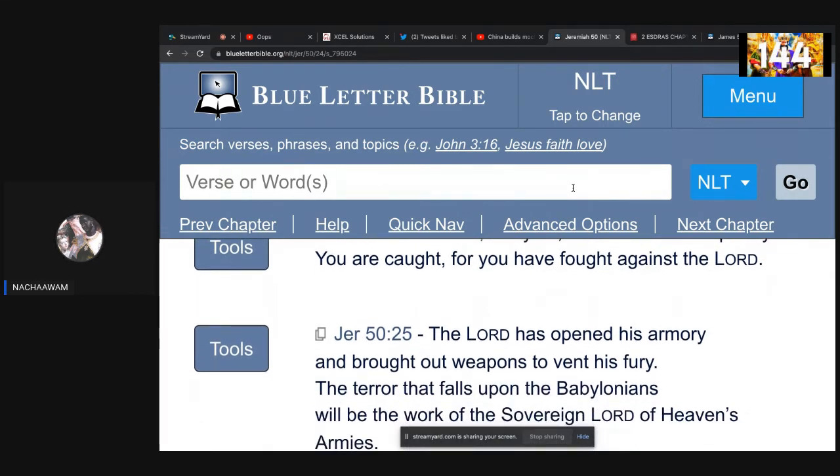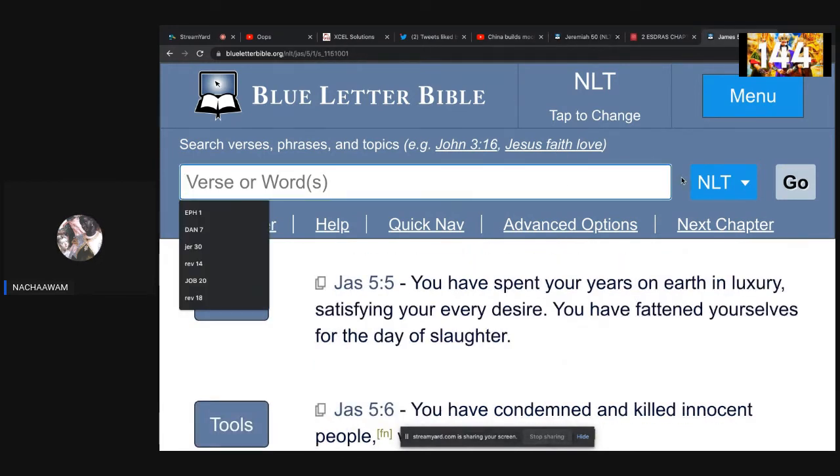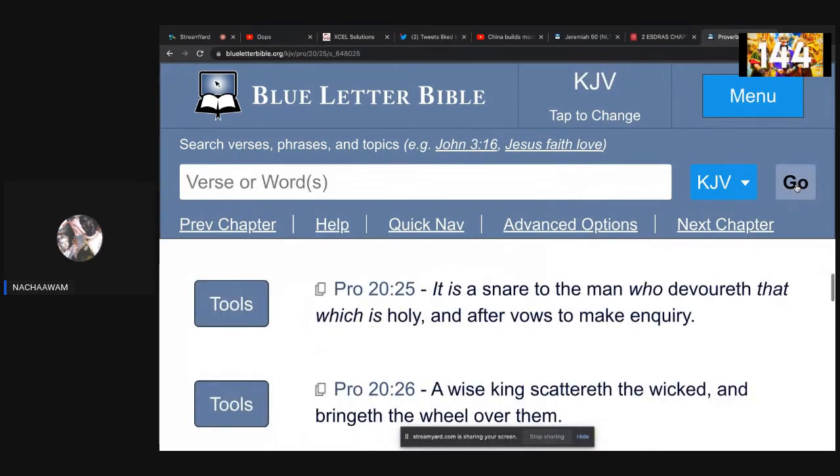If you can grab Proverbs 20 and 25 real quick. King James. It says, it is a snare, and the snare is a trap, to the man who devoureth that which is holy. And what has Esau devoured? The children of Israel, man, right? So that's that snare. That's the trap that the Lord set for this place.